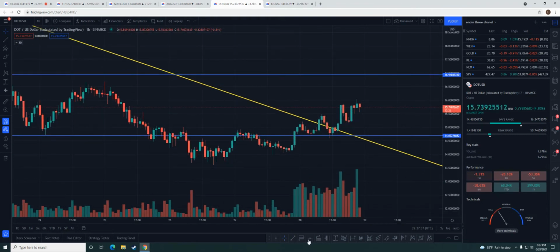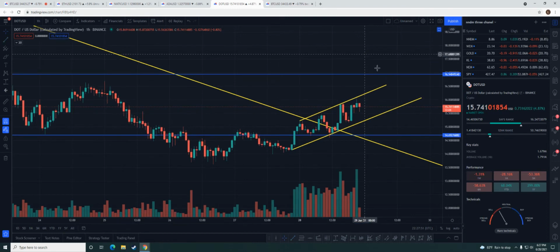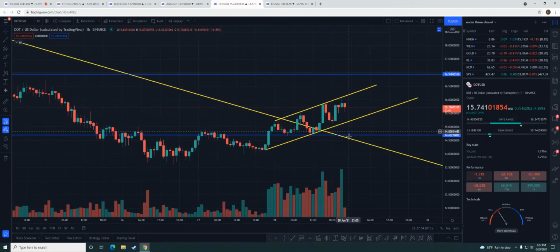But let's see. I think we have the same thing here. We got this bearish wedge. Let's look. Bearish wedge. Yes. I could start from back here, but really it doesn't matter as long as we get the touch points, right? All right, so we got the wedge. This has more potential to come down.